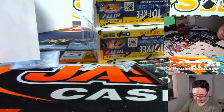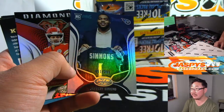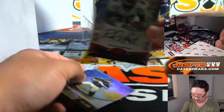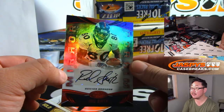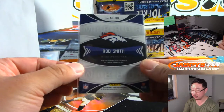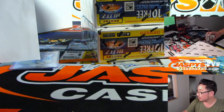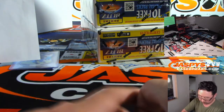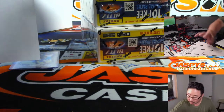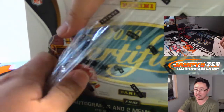Freshman Fabric, Patch Auto. There's Jeffrey Simmons to $2.99. And Rod Smith, Mirror Signatures. 63 out of 75, Scott V and the Denver Broncos, Oppo Joe Mojo. Three boxes to go.